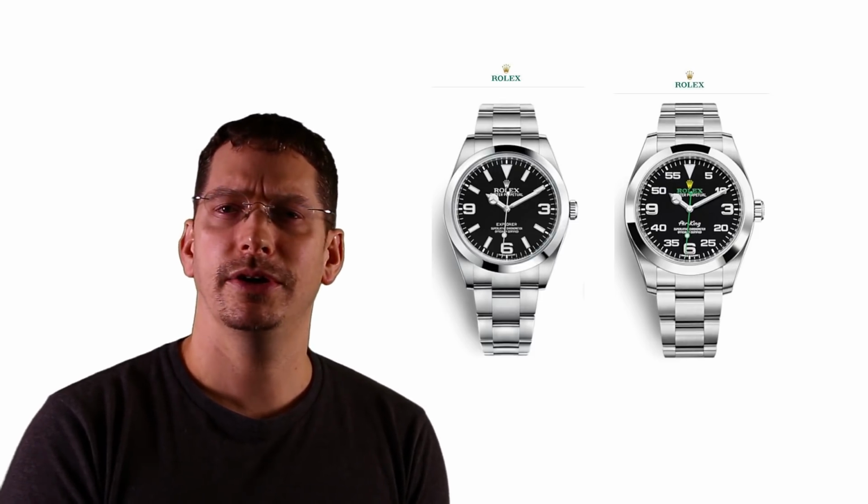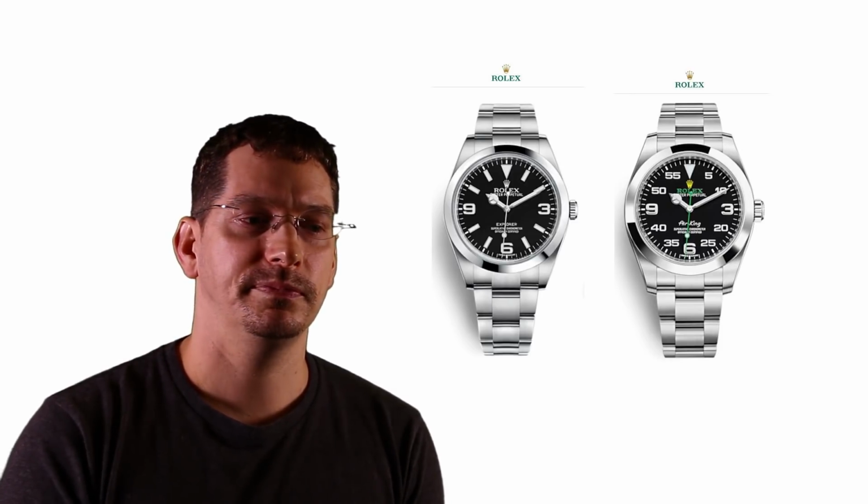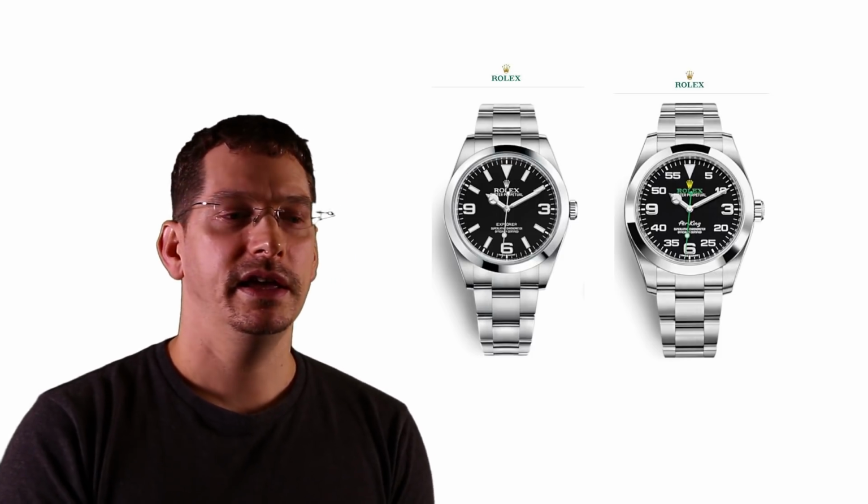Look, I think you can wear any watch you want, but some watches sort of have a personality and a character, and who knows? I'm probably overthinking it a bit. But let me know what you guys think. Of these two watches, which are you partial towards? I think they're both fantastic watches.